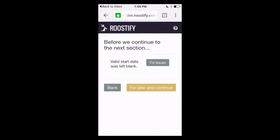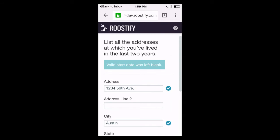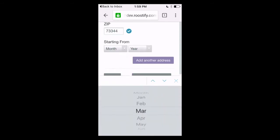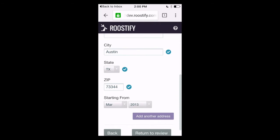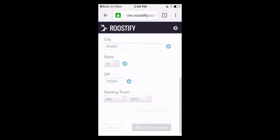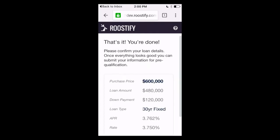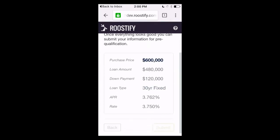And now, if you guys noticed earlier in the application, Roostify has automated error checking that's going on constantly in the background. And we actually neglected to specify a start date for our current residence. So Jonathan can easily jump back here, state when he moved into this property, and he can return to reviewing his application. All right. And so now our borrower is just going to confirm the loan details that they want to be pre-qualified for. And once they're ready, they'll go ahead and submit their application.